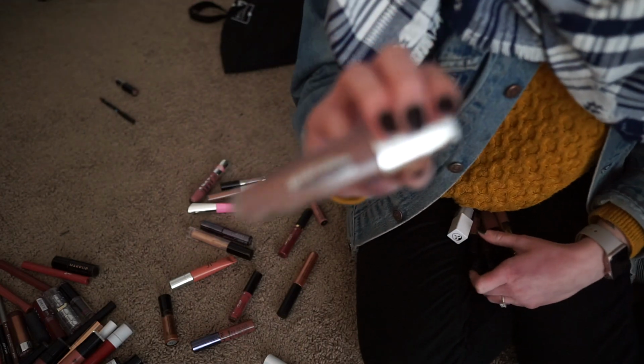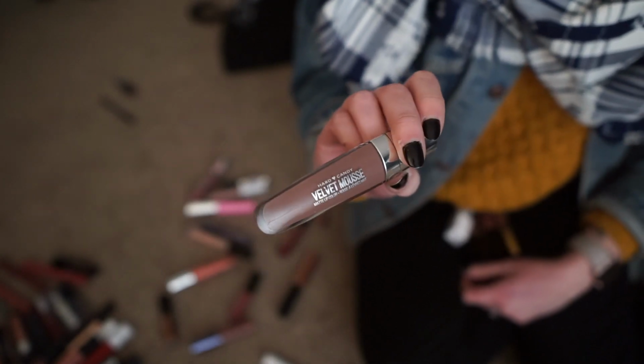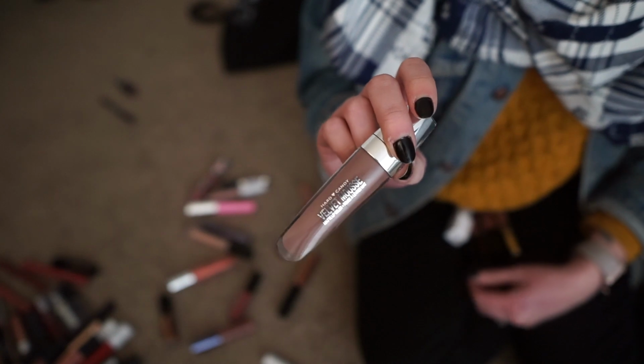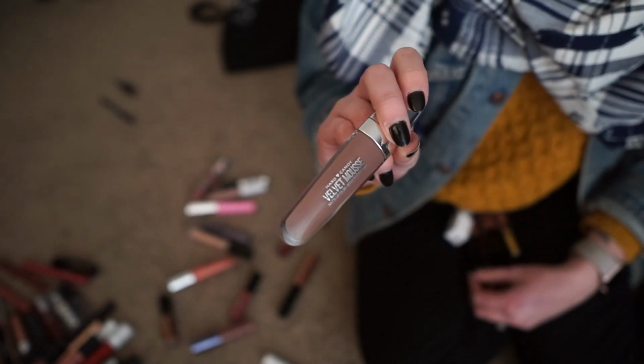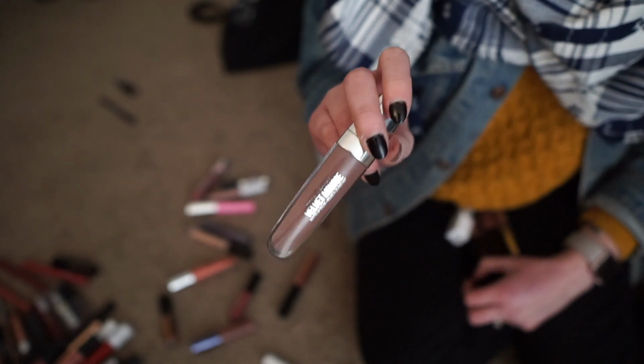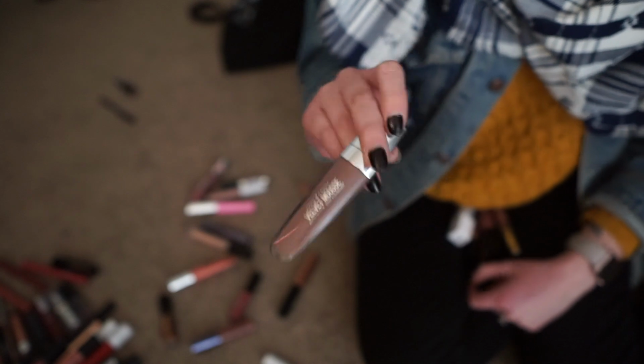This is from Hard Candy, and it's the Velvet Mousse. And I thought this shade was really cool at first, and I feel like it doesn't look good on me. And I've tried it a few times, and every time I end up shearing it out. So I'm gonna get rid of this.